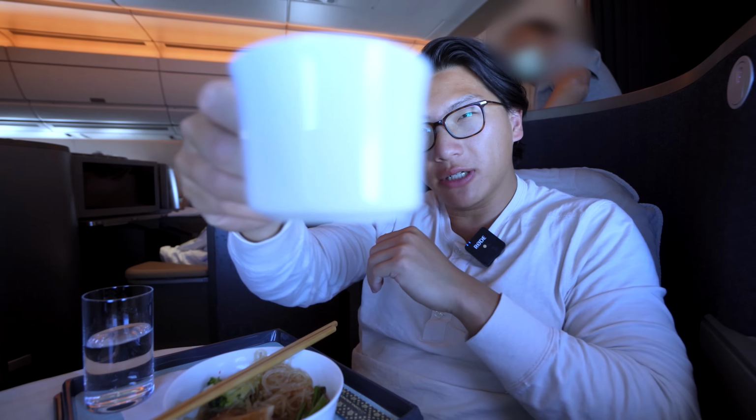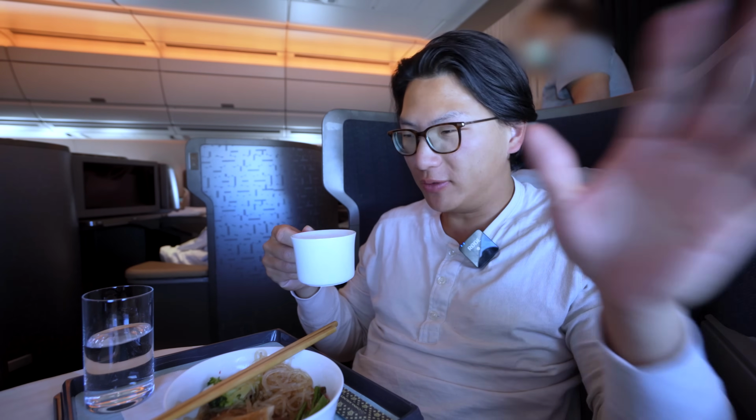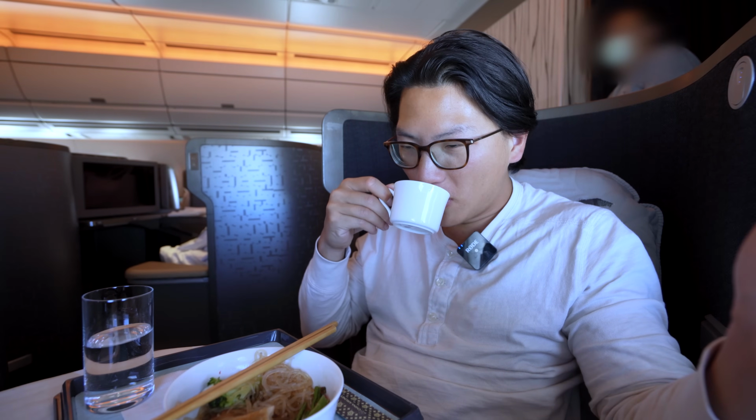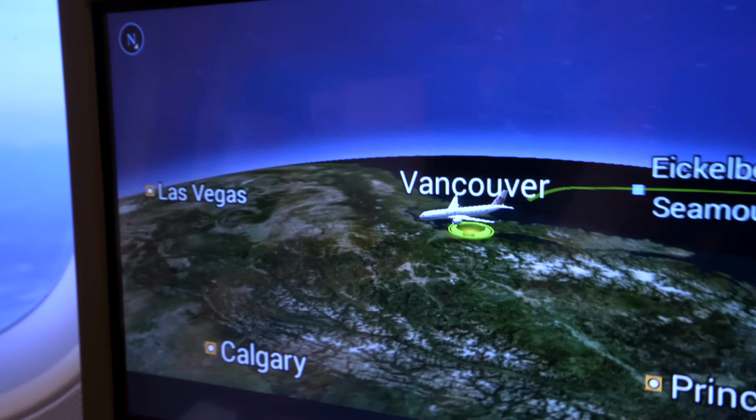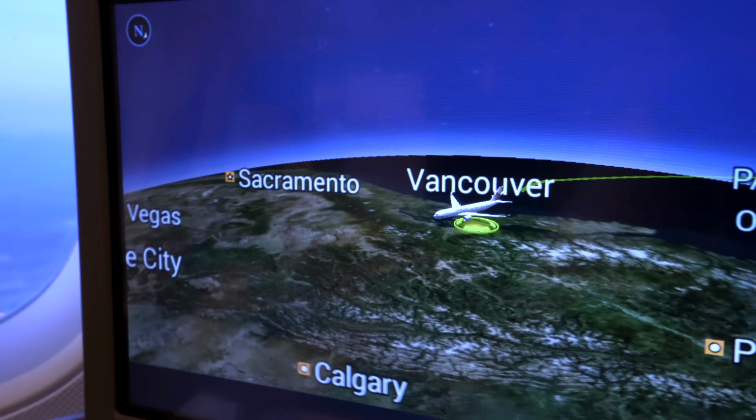And we've got a cappuccino to wrap things up as we make our 7 p.m. landing into Vancouver, just to keep me awake for a few more hours when I land. And pretty soon we were touching down back onto the West Coast, bringing an end to what was a 5-week trip around the world.